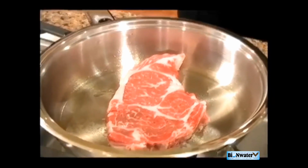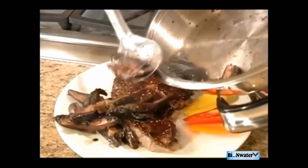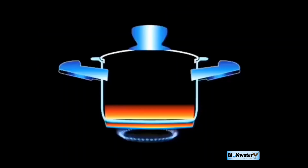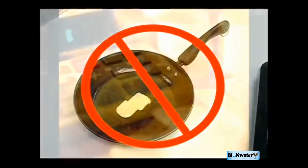Nutri-Stahl also allows you to cook without grease, fats, or oils. Multi-layers of heat-conducting metals spread heat quickly and evenly, eliminating the need for oil. Frying in oil adds unnecessary fat and cholesterol in your diet.